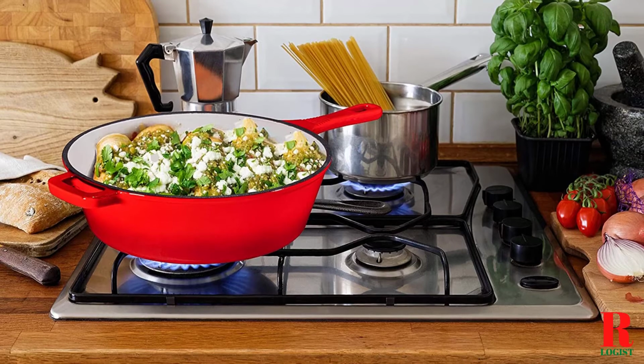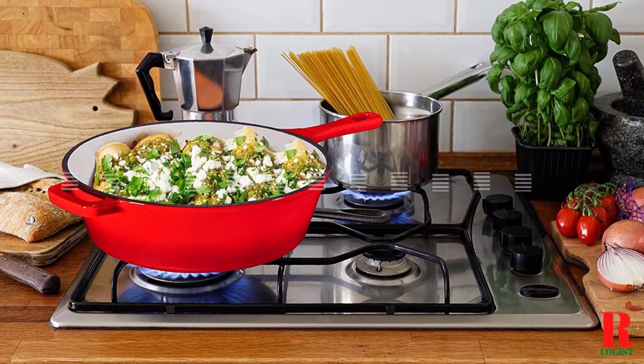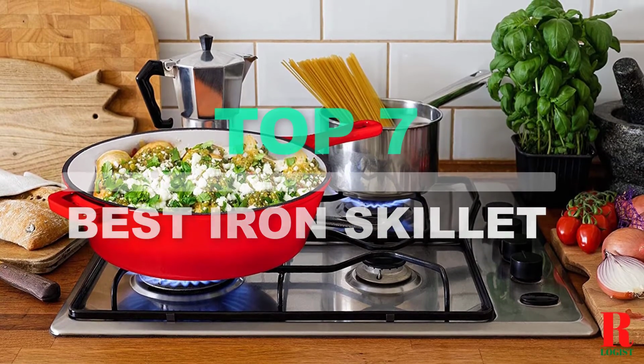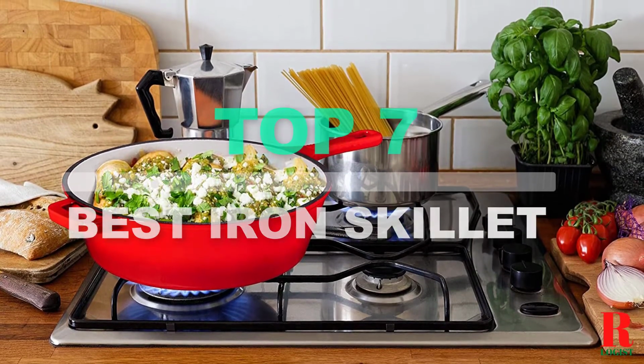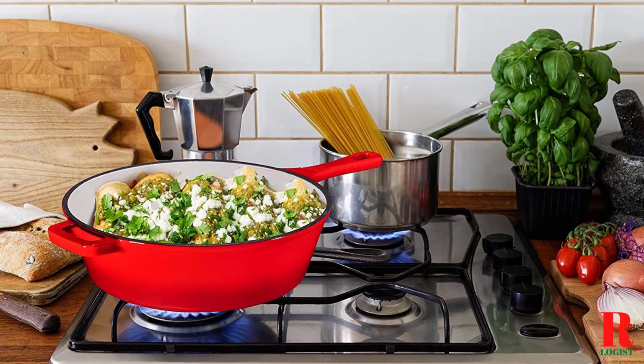Looking for a Griswold cast iron skillet? Our kitchen appliance experts bought and tested the top 7 best Griswold cast iron skillets available in 2021 and put them through a rigorous side-by-side comparison to find the very best.